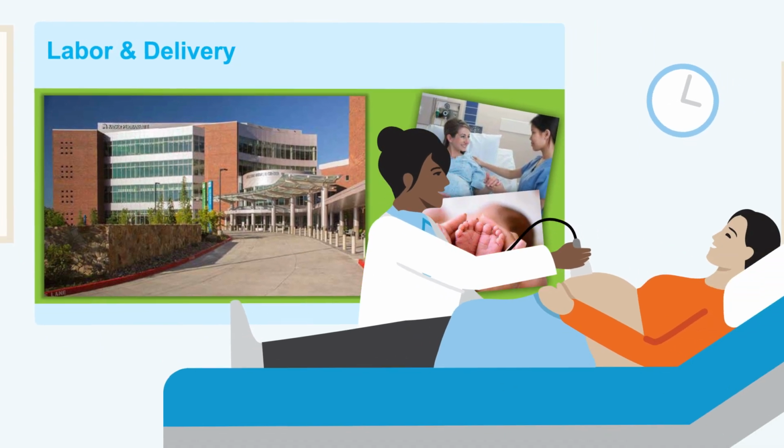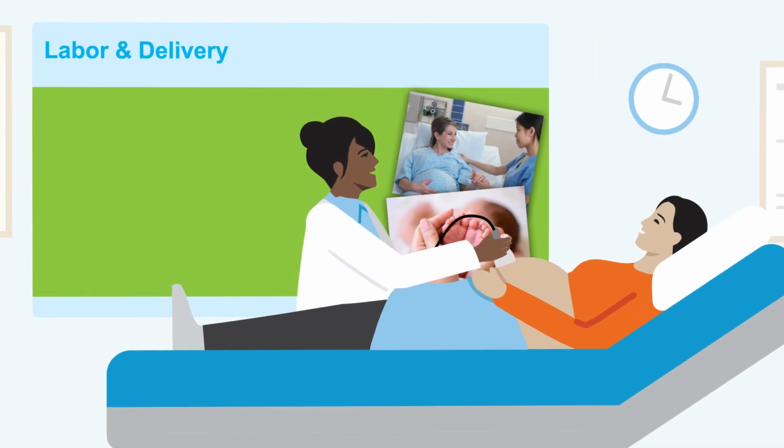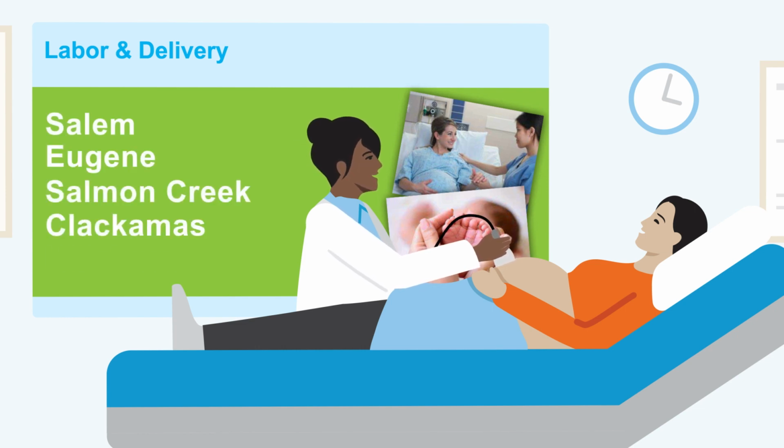In the Northwest region at Kaiser Permanente, there are multiple locations you can have your baby: Salem, Eugene, Salmon Creek, Clackamas, and Hillsborough.